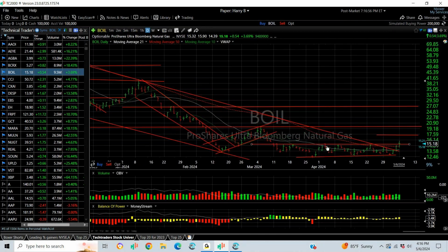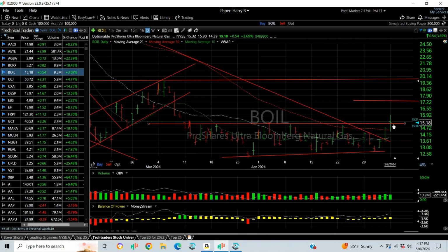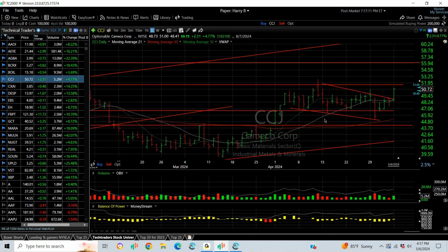If it gets a follow through, I'm looking for 6, 6 3/4, and 7 3/4. BOIL broken out of a multi-week base today and closed above the resistance or right at resistance from the pullback point, and also above the 50. That's a good sign. 17 1/4 and 20 are your next targets.